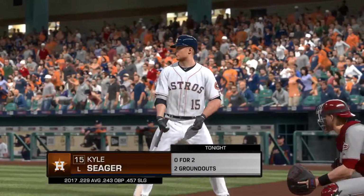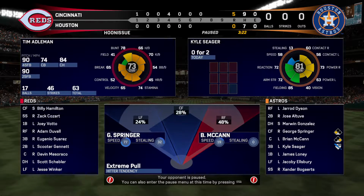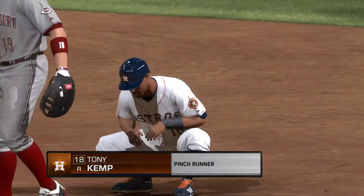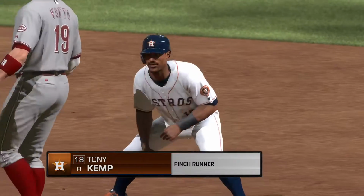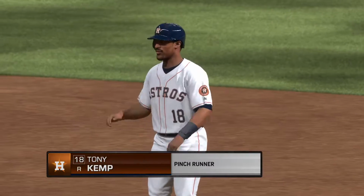Here's the third baseman now, Kyle Seager. No hits in 2 trips to the plate for him in the ballgame. Tony Kemp will be summoned now to be the pinch runner. Number 18, Tony Kemp.